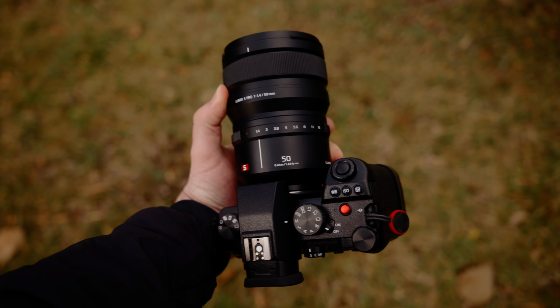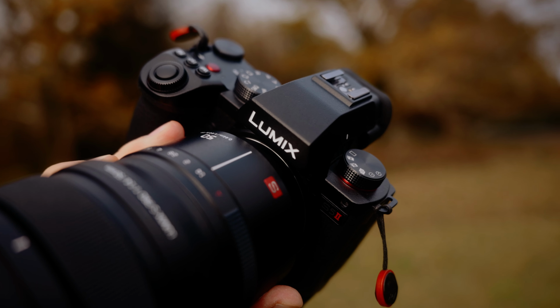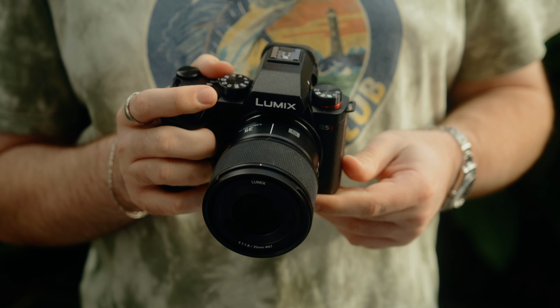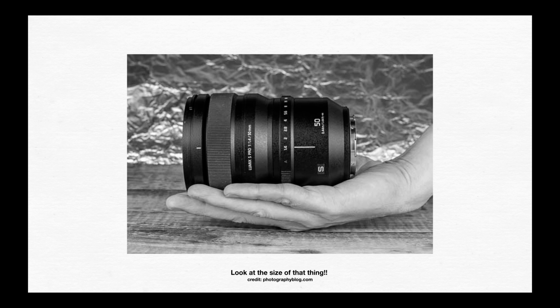So after recently switching my main hybrid camera to the Lumix S5 II, I was really impressed with the performance of the smaller 1.8 S primes, but as I said in my review of that camera, I would love to try out some S Pro lenses, which are like their flagship ones, especially the 50mm f/1.4, which I hear is like one of the best 50mm of all time.